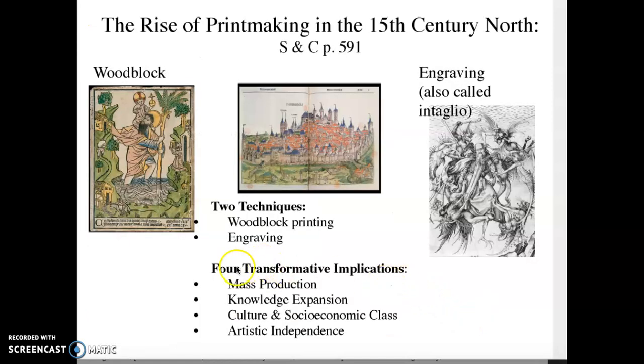The point I want you to understand is this enables 4 transformative implications. Mass production. Now you have images that can be sold for relatively cheap, and you can have a market for those images of people who would never have been able to afford the kind of artworks you've studied so far. This is also supporting the expansion of knowledge as you get illustrated books. The culture is reaching out to include artistic enjoyment for more socioeconomic classes, and that will also mean artistic independence.